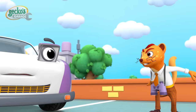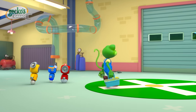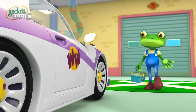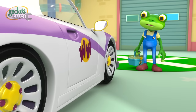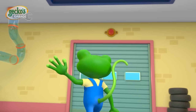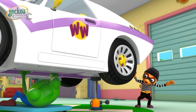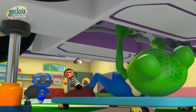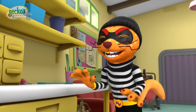Wake up, Sly! I have a cunning plan! Sly? What are you doing here? Where's Mr. Weasel? You've got a problem with your exhaust? Well, if Mr. Weasel isn't around, of course I'll take a look. I'm going to get those plans! Ha ha!